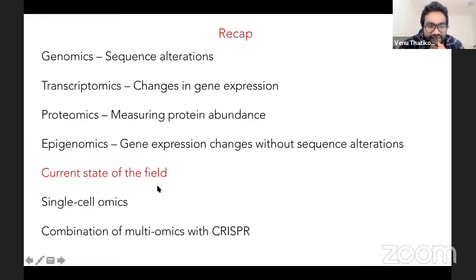And what is the current state now? In the current state, people are actually looking into each single cell. If somebody collected my lung tissue, there are 100 cells, and people are looking into each cell individually. That means you identify heterogeneity within the 100 cells present in my lung, what their function is, and how they behave under different circumstances.